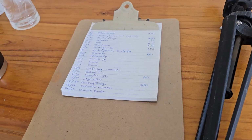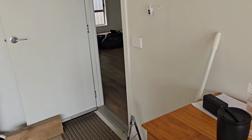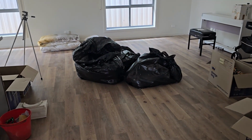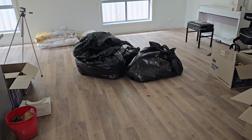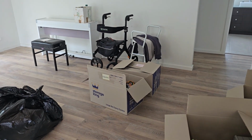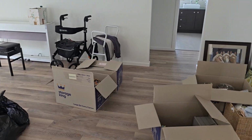Now I've spent a couple of hours here today, and perhaps we'll start by having a look in the house and show you where I'm up to there. And as usual, jobs get messier before they get cleaner. So there's a heap of stuff in the middle to go to the op shop or charity shop. Christine bagged that up when she was here the other day. My daughter Jess is taking the piano. We're keeping the mobility aids there and the shower chair for future use.